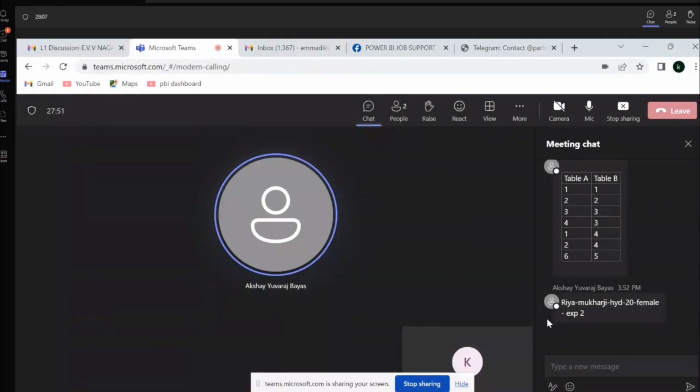Will you be able to tell the difference? Can you tell me the difference between rank and dense rank based on your experience? So, dense rank will skip the values, rank won't skip the values. Dense rank, the values are waiting, it will skip the values and give you the next value.